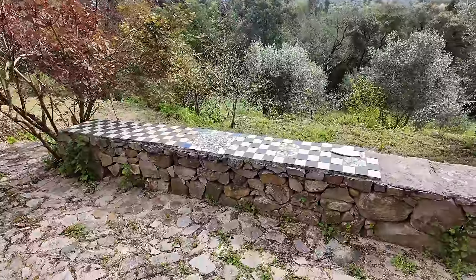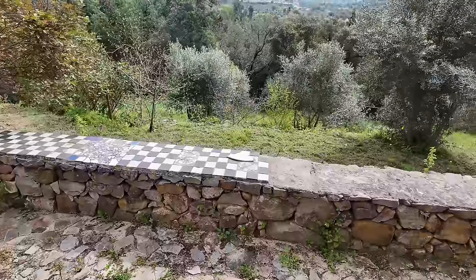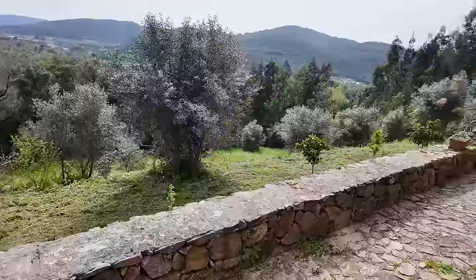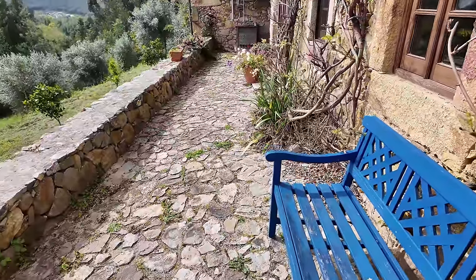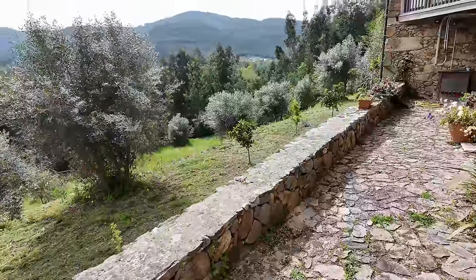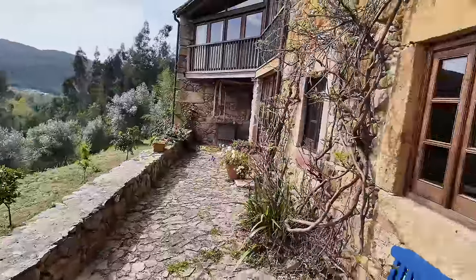No words necessary. Ran out of tiles here, I think. It would be nice if all that was done, wouldn't it? And this is just a terrace where you can sit, have your morning coffee, listen to the birds. Stunning. Let's go up to the other bedroom, which is currently being used as a sewing room.